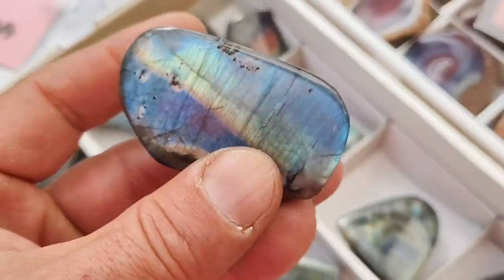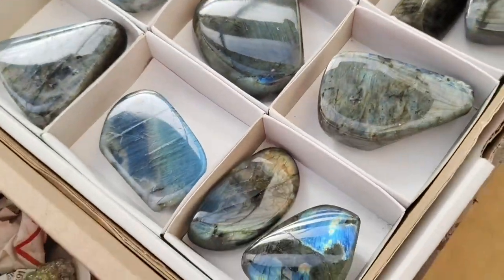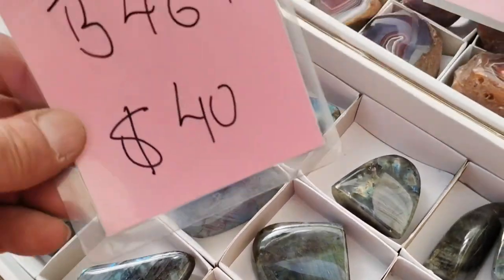Look at that flash, man. That is grand. Nice flash of Labradorite. Easy one for the retailers. Easy to sell. These are cheap. They cost $40 for the 16. That's a winner. Flat 469.